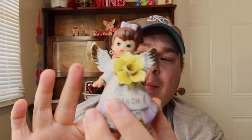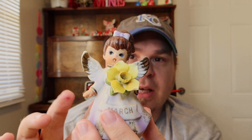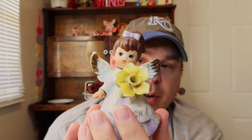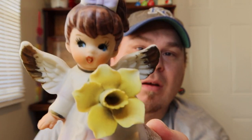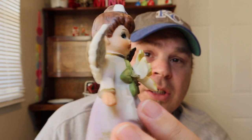And then I found this little March Angel. It's a Nesco, and I think it's made out of bisque, because it doesn't have a glaze over it. I paid, I think, $1 for her at a local little thrift store. And she has no chips or cracks as far as I can tell, the flower, all of the petals, there's nothing. Maybe there might have been a tip on that one, but for $1, she's super pretty.